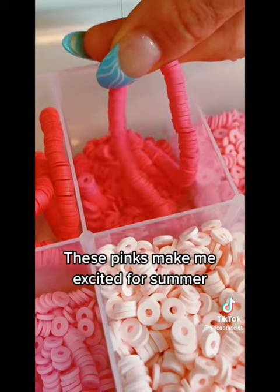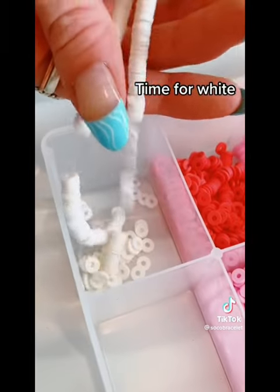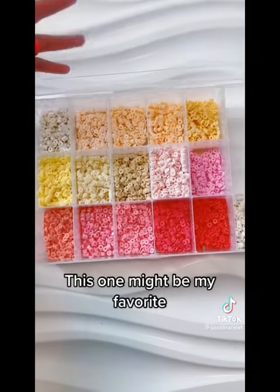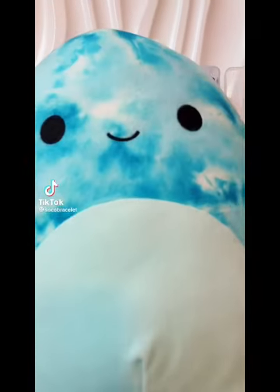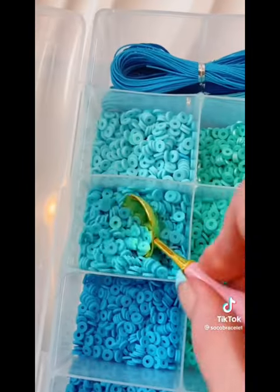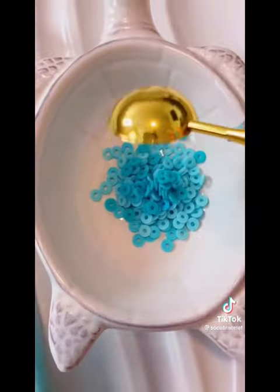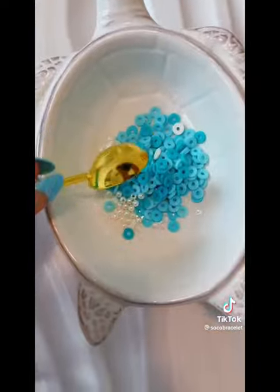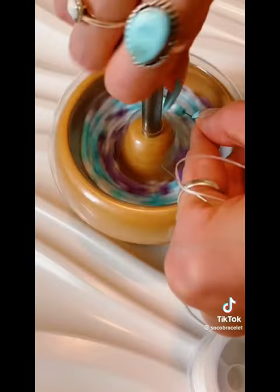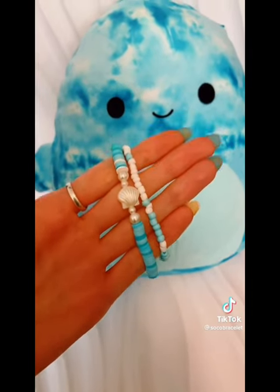These pinks make me excited for summer. Time for white. This one might be my favorite. Making a Squishmallow-inspired bracelet. Here's my Squishmallow. She has lots of different blues. I love the shells. Making this a set. All done. I love it so much.